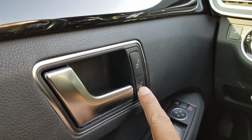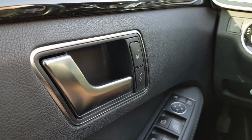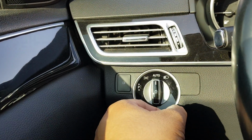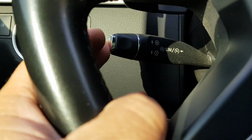Central locking, not only off the key, you can also set it so that it locks itself and engages while you drive off. Of course you can unlock it off the driver's door as well. The car normally sits on auto headlights, so whenever you pop into the tunnel or it's the evening time, the lights will come on absolutely by themselves.